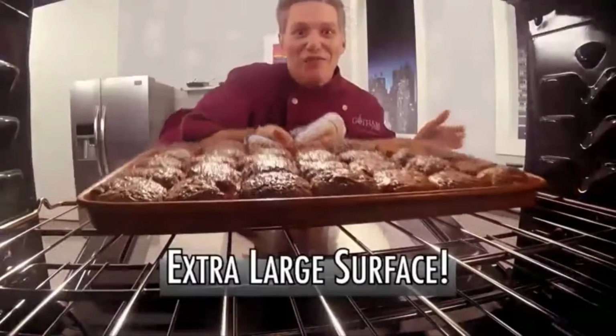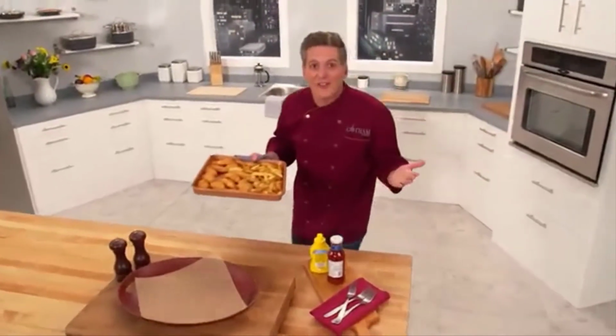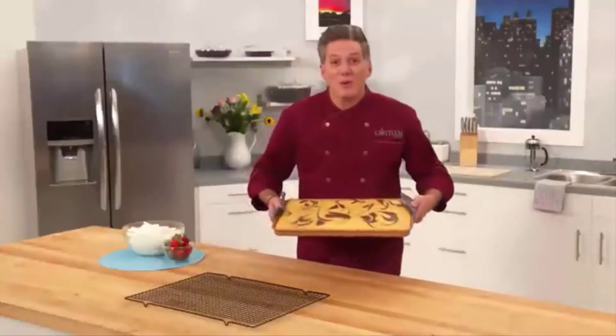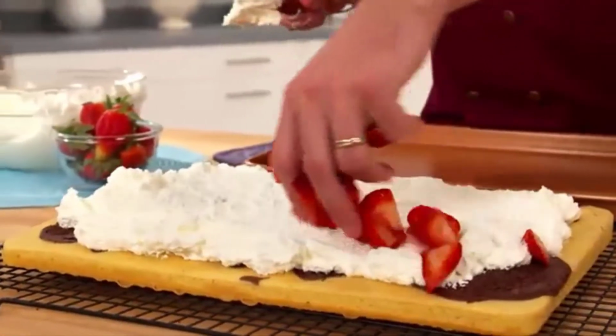Plus, it's large enough to fit 36 jumbo meatballs. Or bake chicken tenders and fries. Then give the pan a tip and watch them slip. Even this marble sheet cake. Just flip it out with ease for a delicious dessert with no mess to clean.